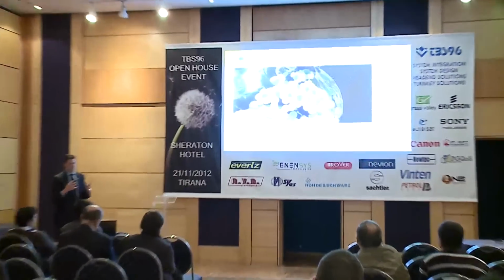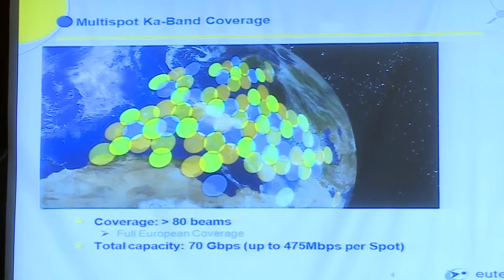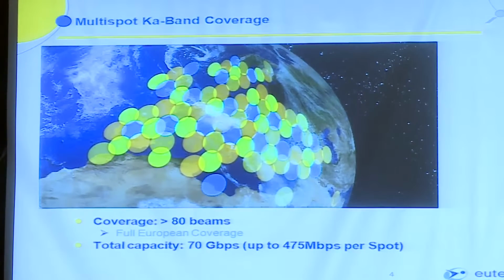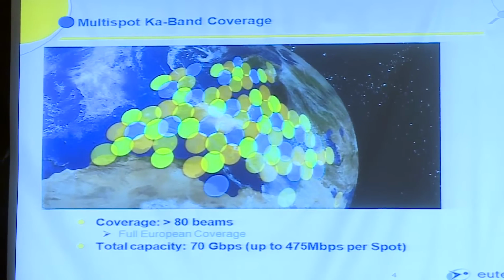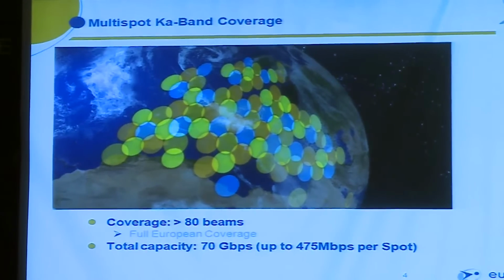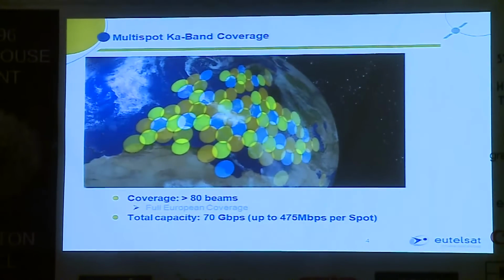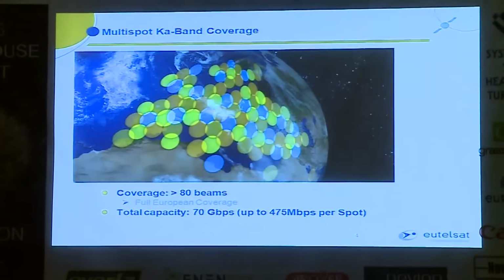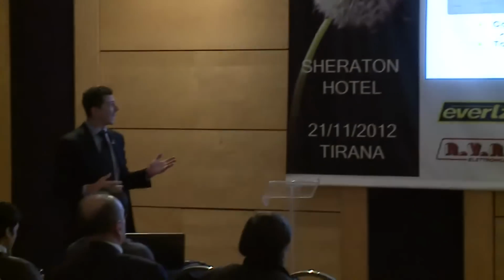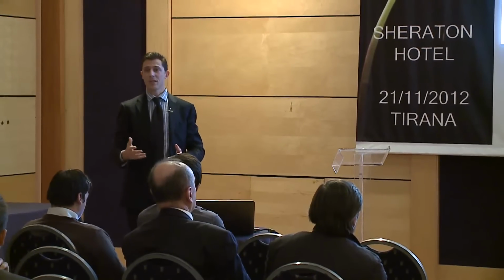So KSAT has a different setup than all the normal satellites. It doesn't have one footprint, but it has 80 small spot beams that are covering Europe and part of Africa. The total capacity of KSAT is not 70 gigabit anymore, since we made an upgrade in the system and switched from 8PSK to 16APSK. So we are now at 90 gigabit, which is 35 to 40 times more capacity than a normal satellite.